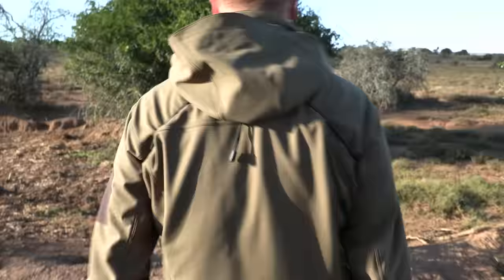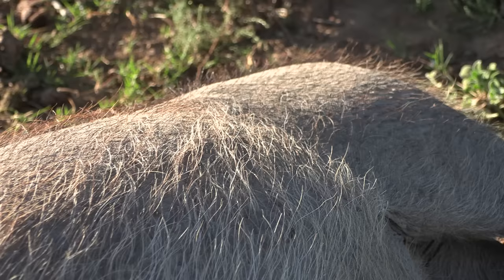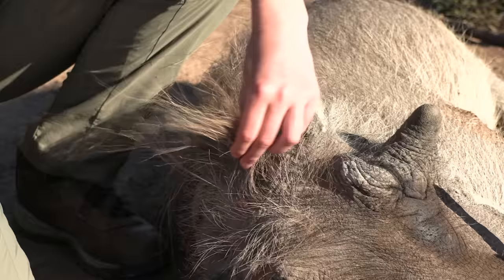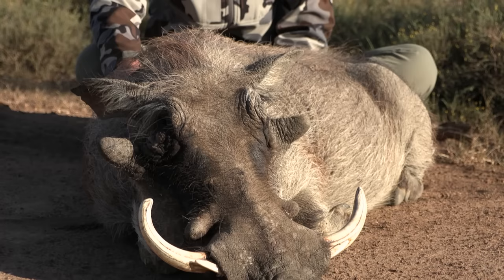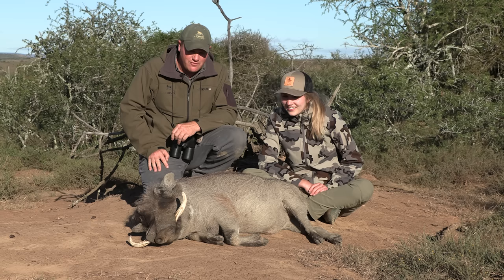Gee whiz, look at that pig. Look at that. Congratulations. Thank you. So Hayley, you got a beautiful pig here. We saw him early this morning and we managed to get up above him at 250 yards. He just wouldn't present a shot, and eventually he turned nice and broadside. He was actually feeding on his knees, and at 250 yards he put the hammer down on him. Well done.